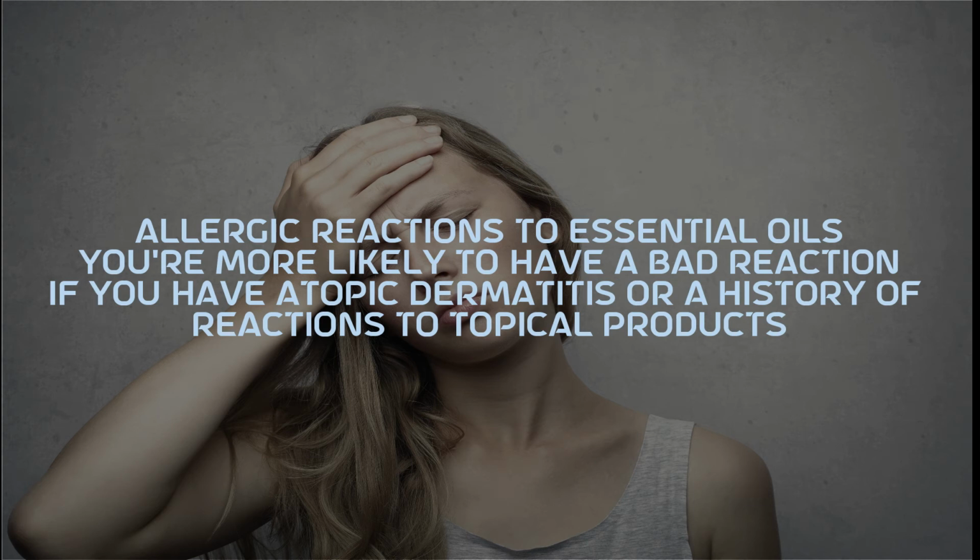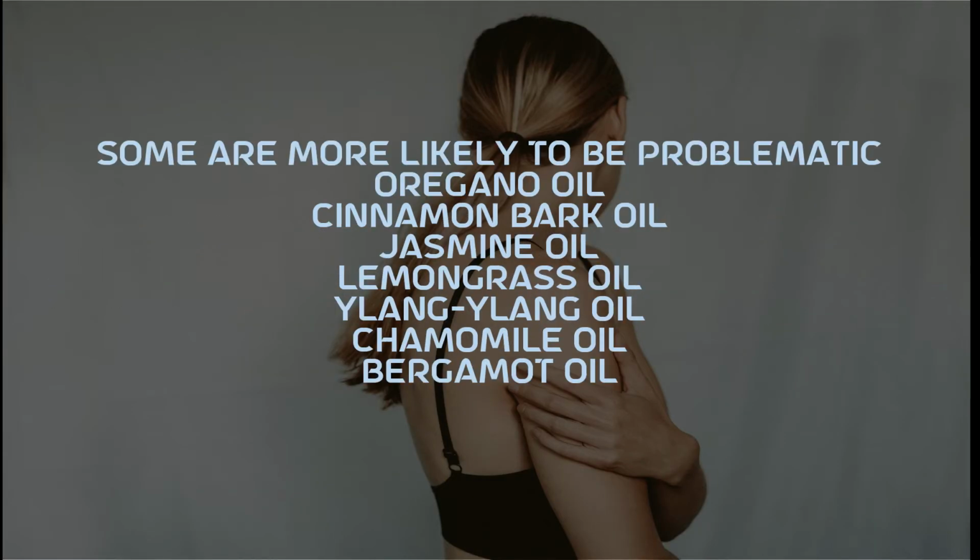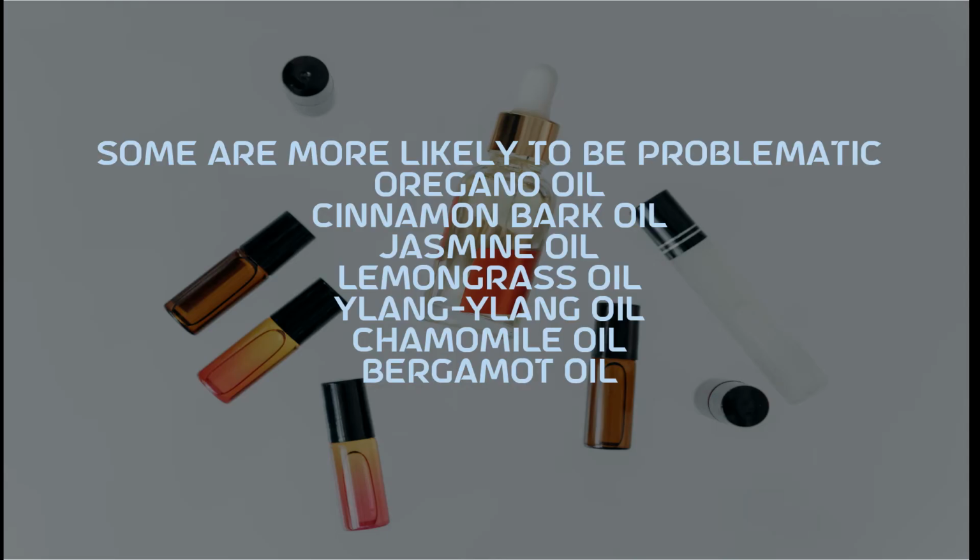Allergic reactions to essential oils. You are more likely to have a bad reaction if you have atopic dermatitis or a history of reaction to topical products. Some are more likely to be problematic, including oregano oil, cinnamon bark oil, jasmine oil, lemongrass oil, ylang ylang oil, chamomile oil, bergamot oil.